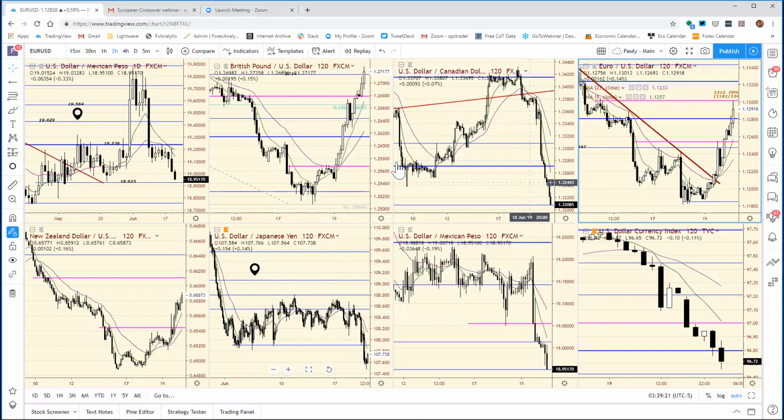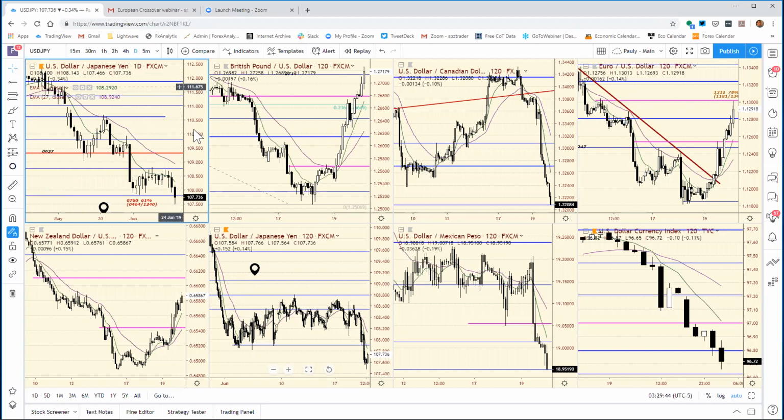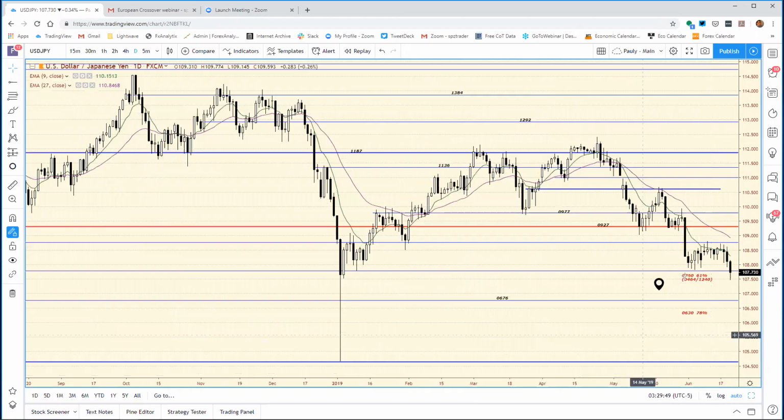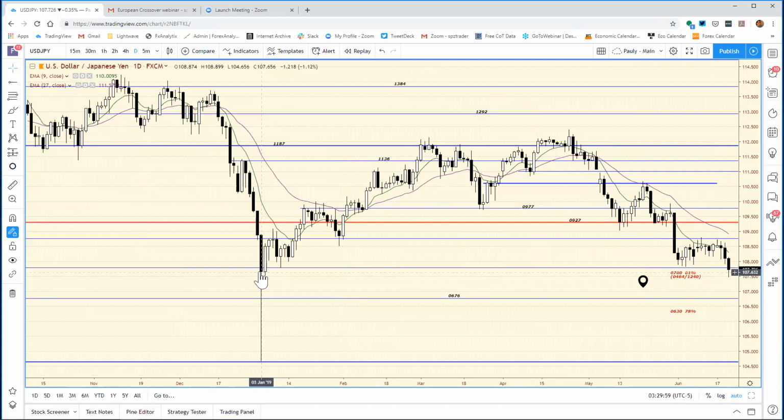Let's go to the dollar yen. We've really come off here. We had that 760 as our 61%, and not even confluence here. Well, actually, if you look here, right there, that comes in at 765. Let's use that as our support.